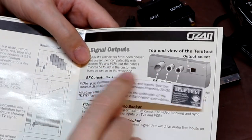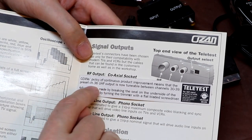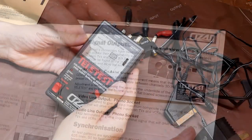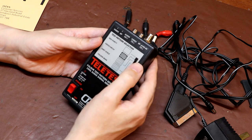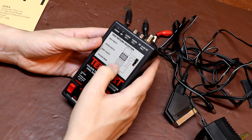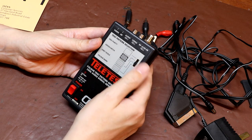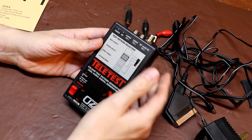And there's a piece of paper over the top that says that regarding the UHF channel information, this has been preset to channel 36. So taking a look at the front of the Teletest, I can immediately see there's a switch on the top that lets us select between the various patterns, which was red purity, crosshatch, grayscale or colour bars. And that's a neat slider switch.